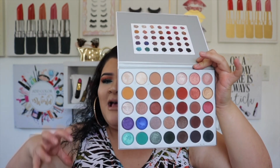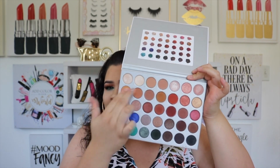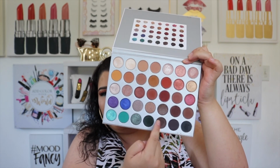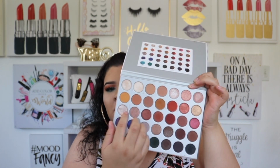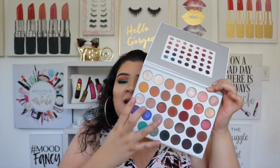Because it has a little bit of everything. It has neutral warm tones, has these shades up here. It has deep, cooler tones, cooler browns. It has these taupey shades. It has warm tones, like those orangey tones, those red tones. But then it also has a little corner of color. So I feel like that makes it super versatile.